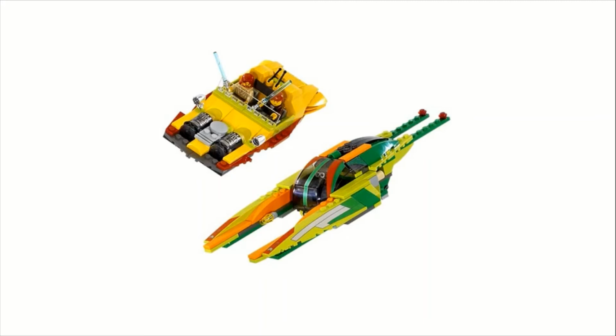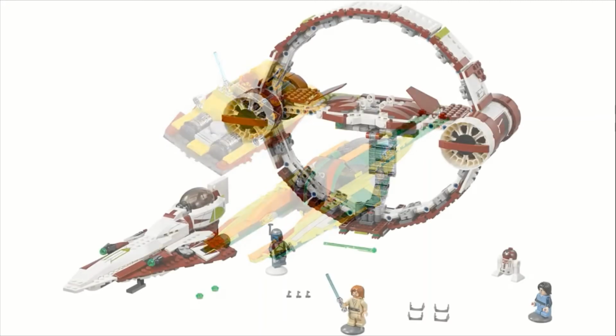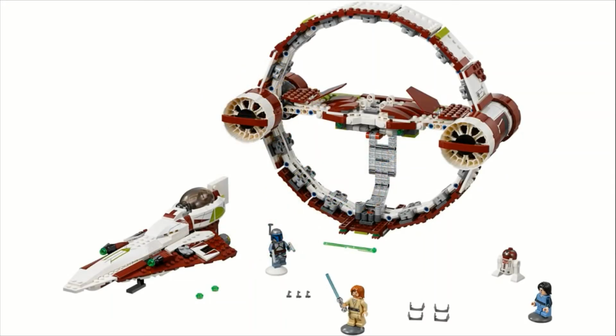Moving on to number 5, we have set number 75191. This is the Jedi Starfighter with hyperdrive. Came out in 2017. Retailed for $100, came with 825 pieces. The four minifigures you see there being Obi-Wan, Baby Boba Fett, as I call him. It's Boba Fett from Episode 2. You get Jango Fett, and then you also get R4-P17, which is the astromech droid included.